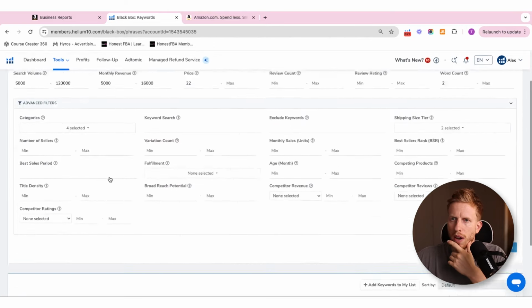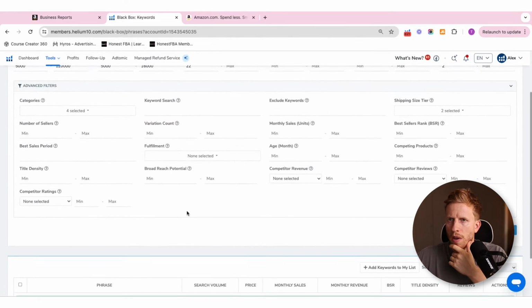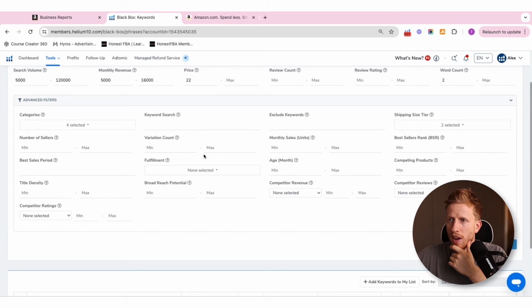Where did we go? Right, let's have a look. What else have we got? There's nothing else that I would be filling in here. Variation count. I put it at maximum 4, right? Because what you don't want to find is products like t-shirts, stuff like that, that have got 50 variation counts, right? Because it's going to be very expensive to launch products that need a million sizes and colors and all that good stuff, right? So I like to keep that at 4, maybe even cap that out at 3.